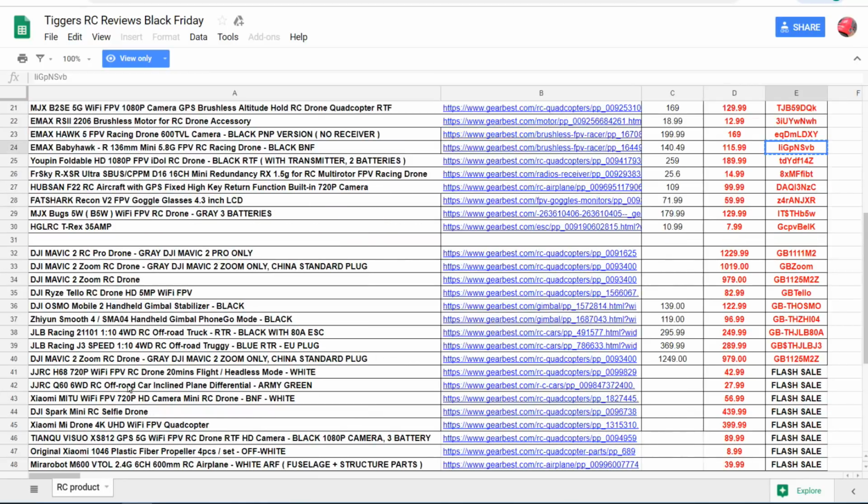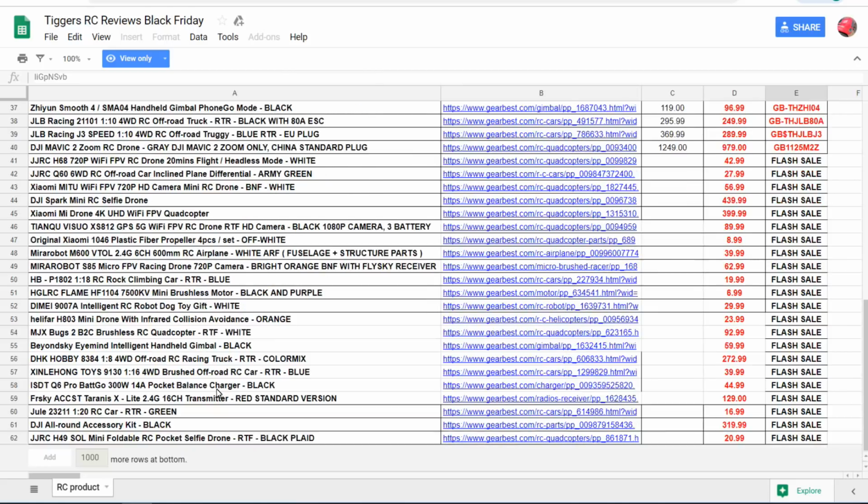And there's some cars in here as well. You've got the DJI Spark and everything. So loads and loads of stuff. Just have a quick scan through.